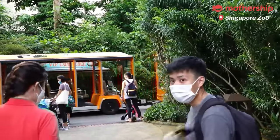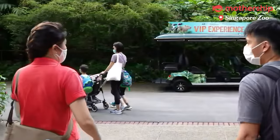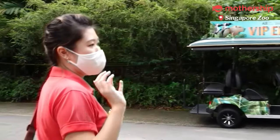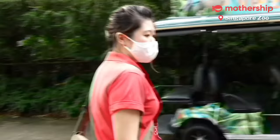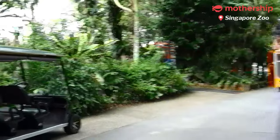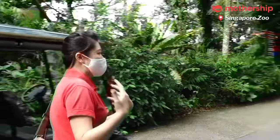Someone also asked, so they are allowed. The penguins are allowed to roam the park if there are no visitors. They are technically allowed if they are supervised by their keepers. But it's really up to their keepers to decide if today's enrichment includes walking around the park. They only did this more often during the circuit breaker period. Now that the park is open, there are a lot of smells and there can be a lot of distractions, which is why they don't bring the animals out as often.